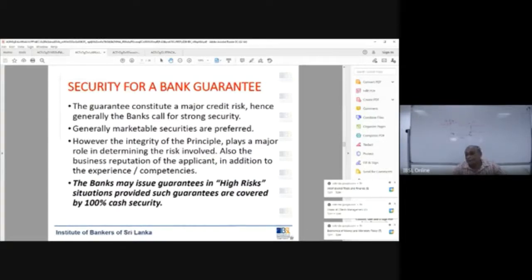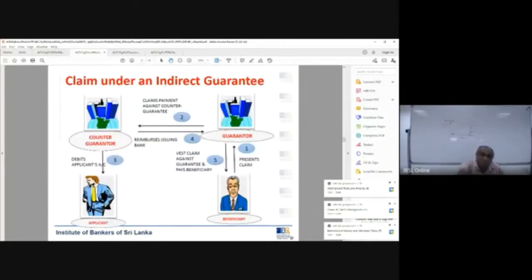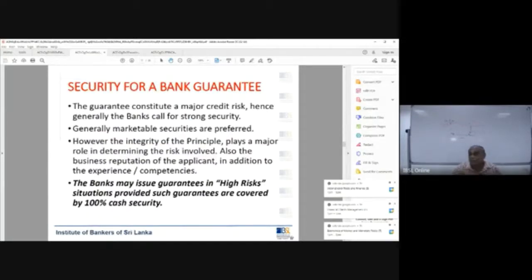Security for a bank guarantee. All this time, we were talking about guarantees, counter guarantees. So the guarantor is issuing the bank guarantee, right? Once they issue the guarantee, it's a major risk, because if there's a claim, they have to pay. So that is why they are asking for a counter guarantee. Otherwise, if we are issuing guarantees in our own banks in Sri Lanka, they will ask for margin, or you have to have a guarantee facility.